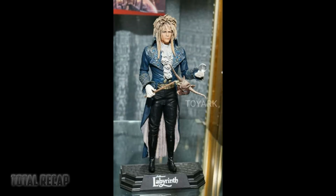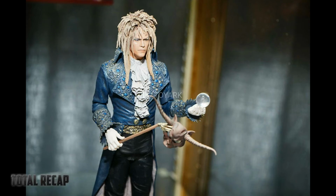Hunter guy, because he has a wolf on his head, and I kind of like wolves. They also announced Jareth the Goblin King from Labyrinth, featuring the late David Bowie's likeness, which looks decent and a fine tribute to the icon.